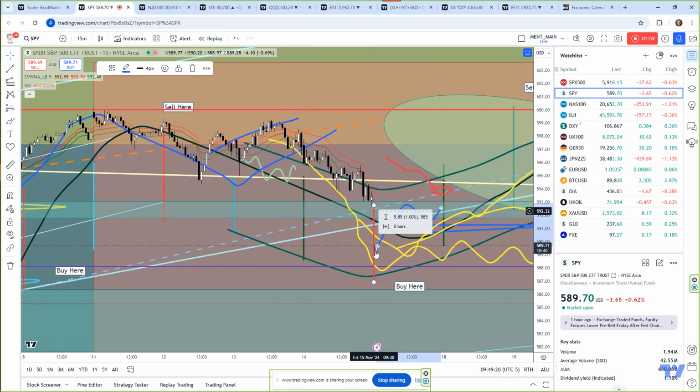We've got this already fairly deep move. I don't believe that we're going to get a real solid breakdown in trend. I think that this big move here is going to revert back up to fill the gap.